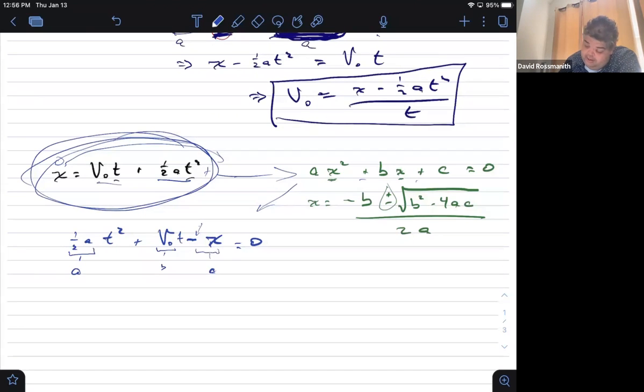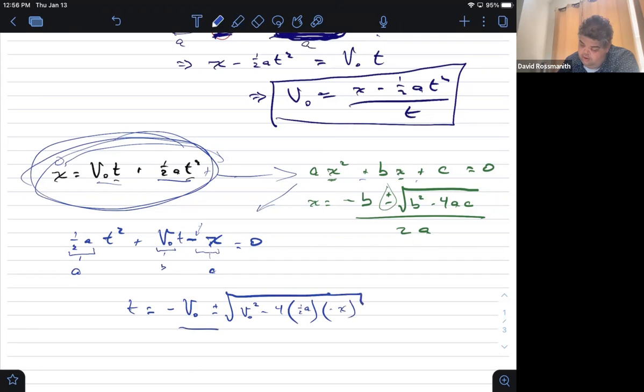All right, so there we go. All I do, plug it into my equation. So t is equal to minus b. So minus, what is b for us? V naught. Plus or minus the square root of b squared, v naught squared. Minus 4 times a, well, what is a? 1/2 of a. Times c, our c is negative x. All divided by 2 times a. So 2 times a, and a is 1/2 a. And there we go. There's my formula.